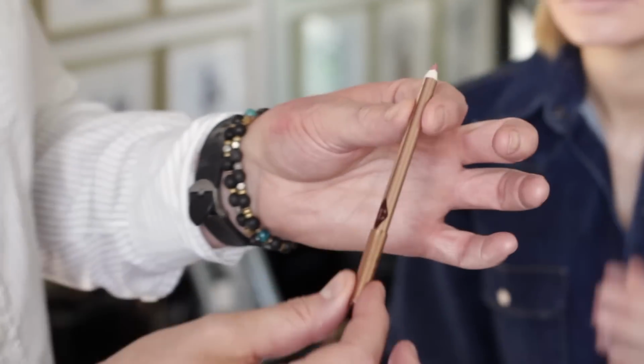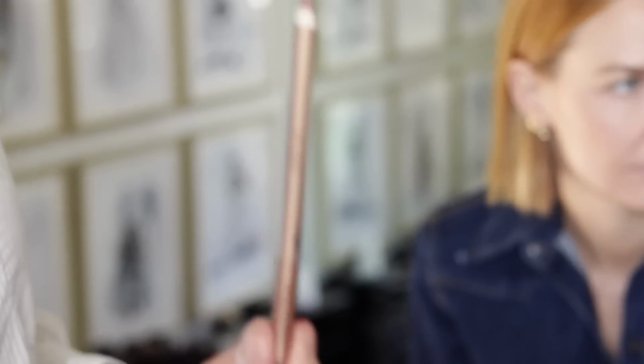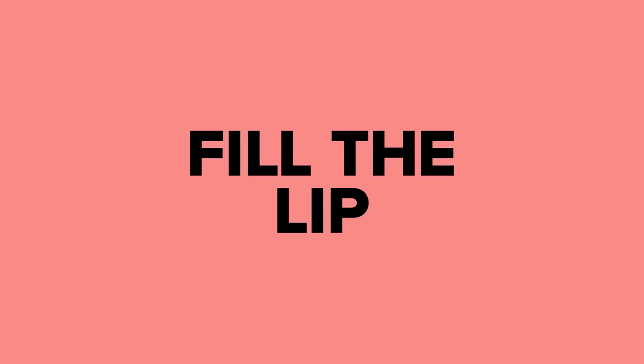So I'm going to start first with this beautiful Charlotte Tilbury lip liner, and the shade is called Pink Venus. It's one of my favorite nude shades that she makes. I'll have you just grin with your lips together. It just lets the lip be a little bit taut. And I'm just going to gently fill the lip with the color.